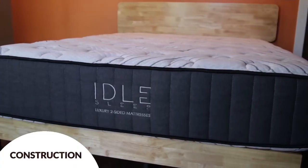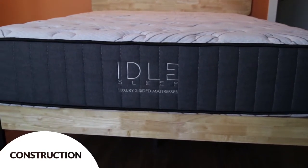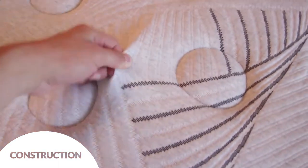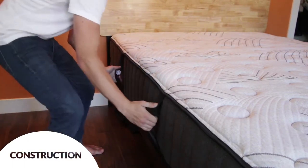The latex model is a more natural hybrid choice that combines pure talalay latex with all natural organic materials and a superior edge-to-edge pocketed coil system. This mattress is suitable for diverse sleeping positions. A good choice for those in need of luxury firmness.